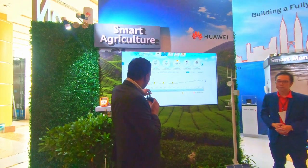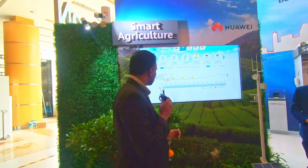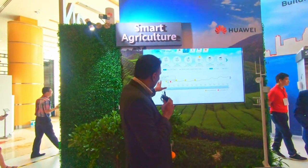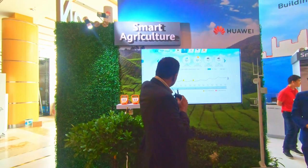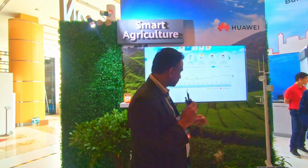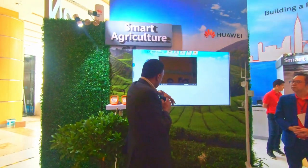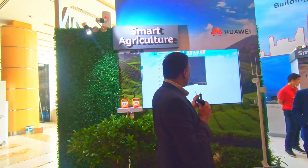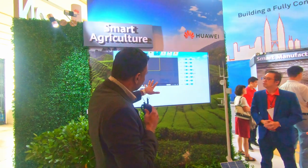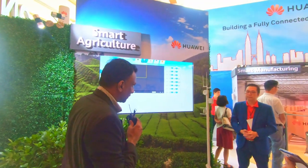What if the alarm says the surface temperature is high? Anything more than 20%, the alarm will automatically trigger a valve so that more water is sprayed onto the soil. Then I can show you a live video of how the monitoring is done in this case. It shows you that most of the feed is coming from outside.